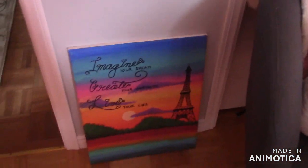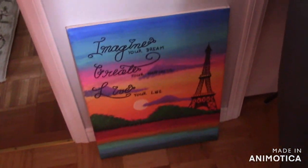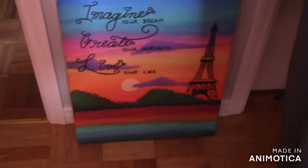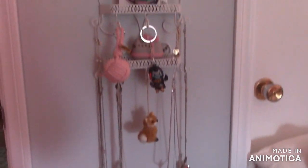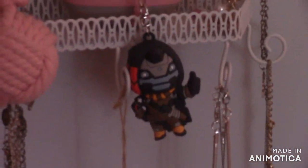Alright, so the last little things in my room. This was gifted to me from one of my best friends, but one of her sisters painted it. And it's really nicely done. And I really love it. So that's sitting there. We've got my little necklaces and stuff, and this won't come as a surprise to you, my Kate 6 keychain. That one of my best friends gave to me.